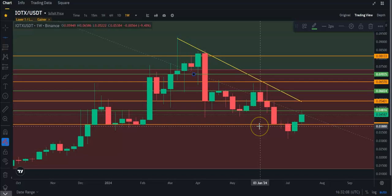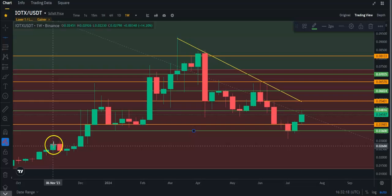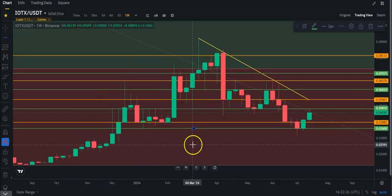And let's see if there's any support basically. Yeah, I mean, this would be a support. You do have some support there. Here, it didn't bust through here. So yeah, I'm going to say that's probably a support.